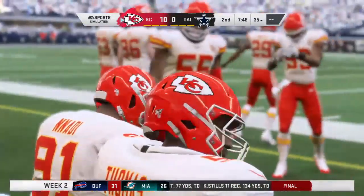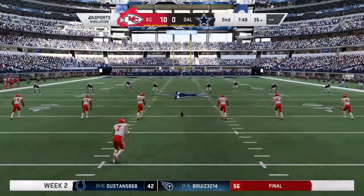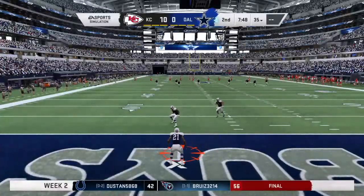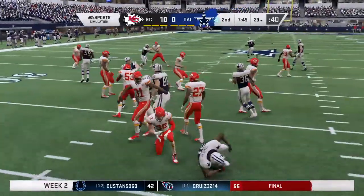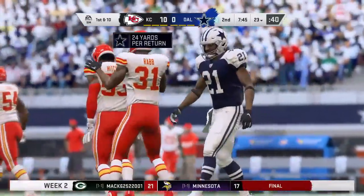Point after, right down the middle. And the lead grows to 10-0. The scoop and score, always an exciting play in football, and we witnessed it there. Grabbing it off the ground and then rumbling it into the end zone for 6. Fielded about a yard deep. And he'll get across the 20 before he's brought down at about the 23-yard line.